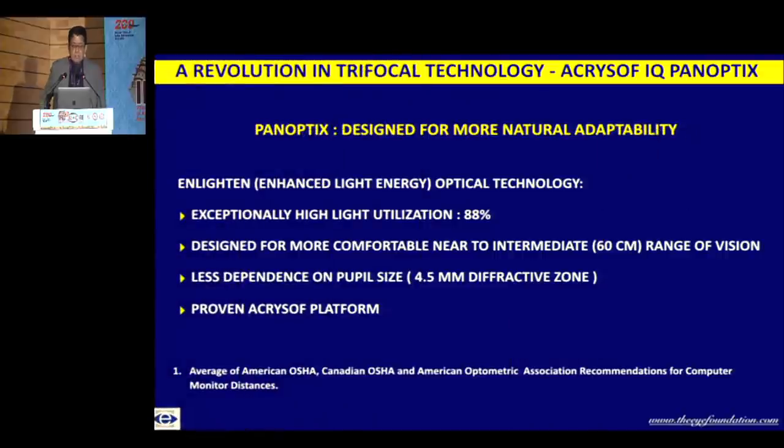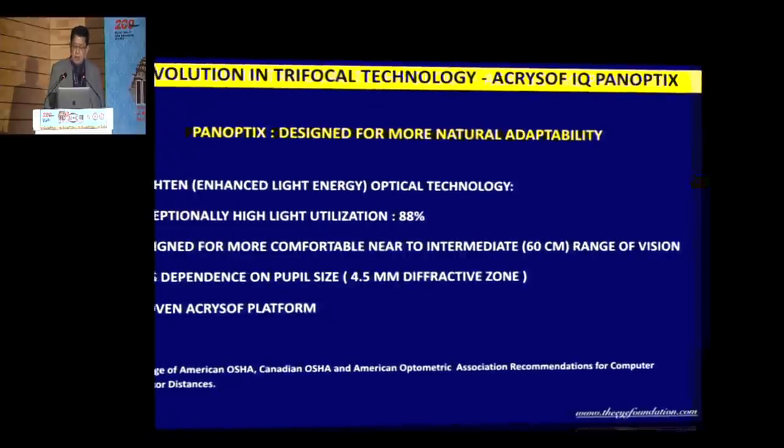So finally, I think panoptics is a great new addition to the armamentarium that we have, designed for more natural adaptability, and comes with exceptional features: extremely high light utilization, that is 88% of the light is utilized, designed for good intermediate as well as near vision, intermediate at 60 centimeters, less dependence on pupil size, and on a proven Acrisoft platform.